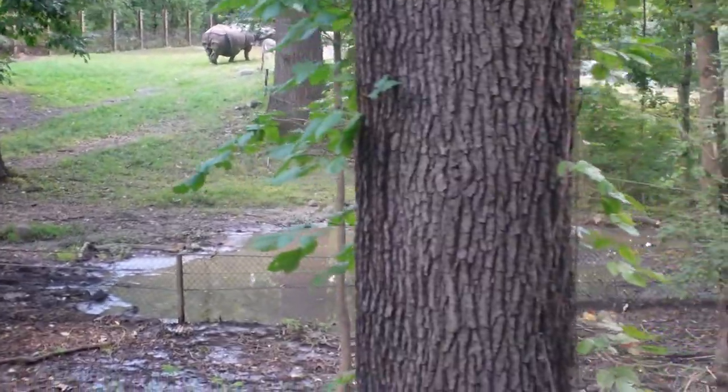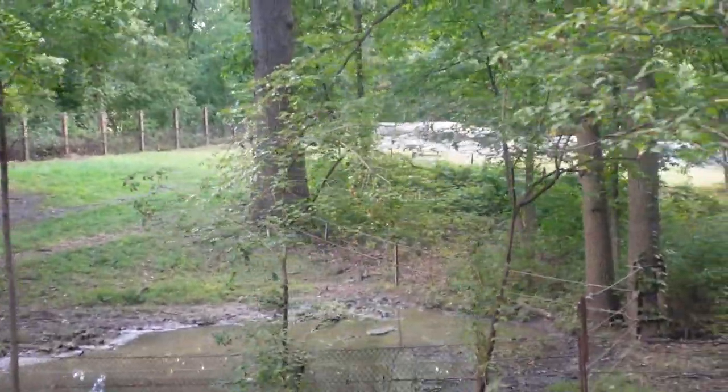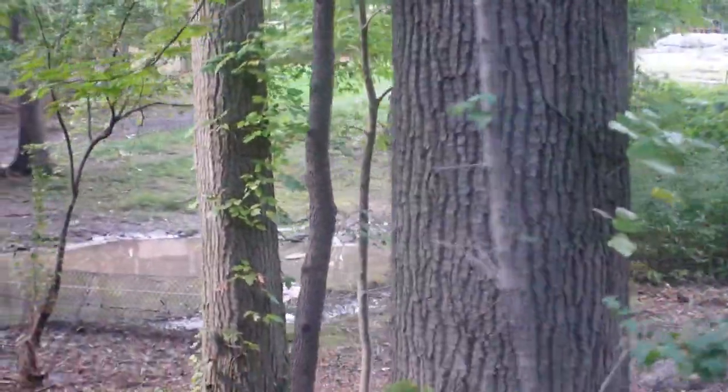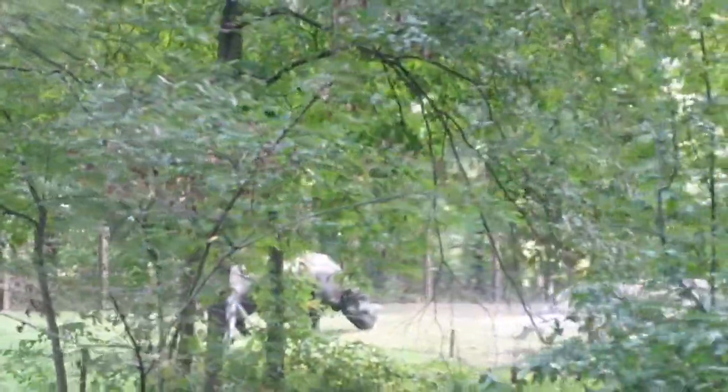You might also notice that she is mostly covered in mud. And that's because rhinos often coat themselves in mud to protect their skin from the sun and from insects. Because even though rhinos do look like they are armor plated, it couldn't be further from the truth, as it's just the way their skin folds over. So they may seem tough, but they're actually quite sensitive.